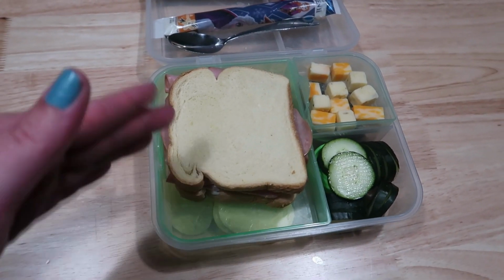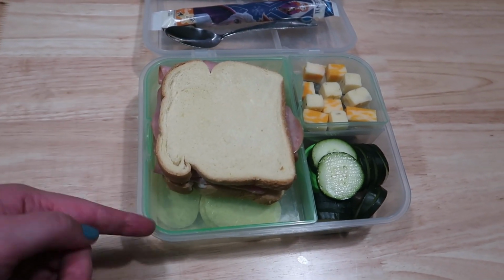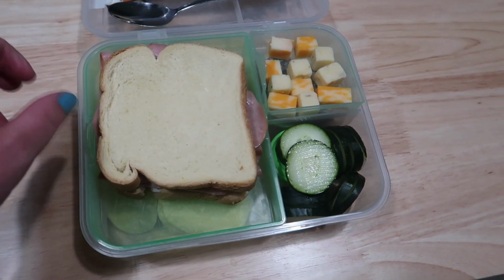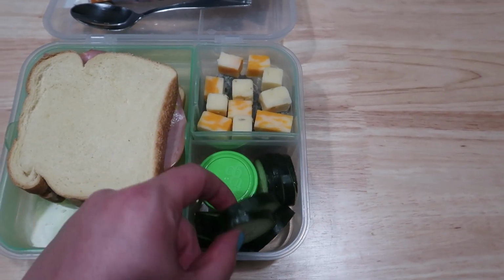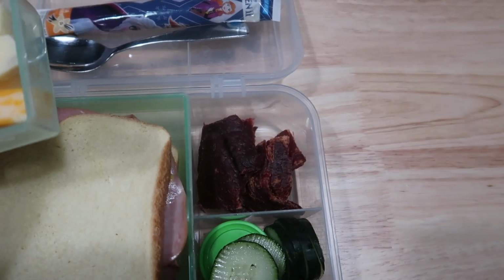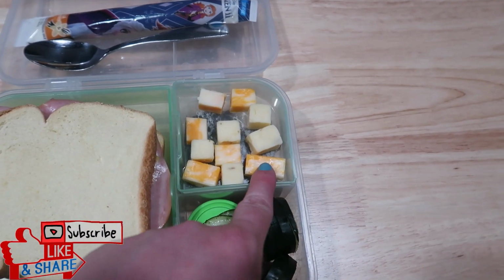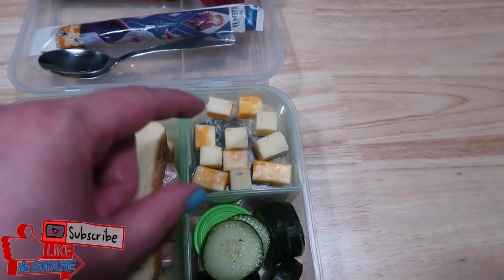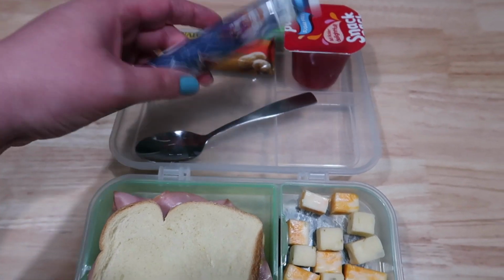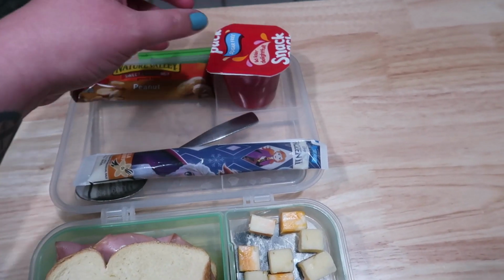But for Monday, I should say, he has a ham sandwich with American cheese, mayonnaise, and mustard. Underneath he has just some original Pringles, cucumbers, like always, with some ranch down there in that little container. He has some sweet and hot beef jerky that we buy at Sam's Club. There is a Colby Jack cheese stick and then some more of the pepper jack little cubes in there for him. He has a vanilla Go-Gurt tube, another strawberry, I think that's the flavor, Jello.